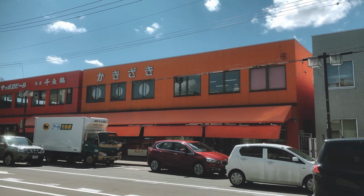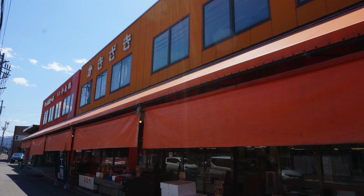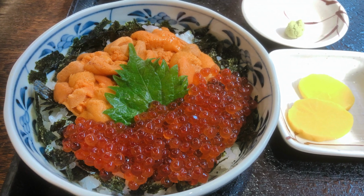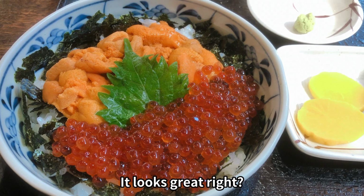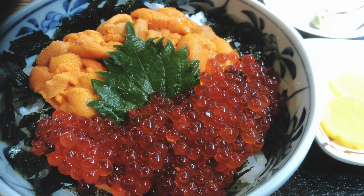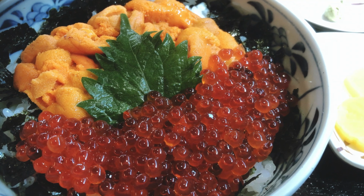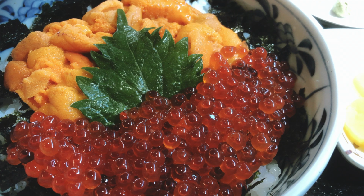As for lunch at Kakizaki, it's really recommended by a guide at the whiskey distillery from Hokkaido. You can have an amazingly fresh seafood rice bowl. So good, yeah? You better eat the sea urchin rice bowl. I can't explain how good it was. So fresh and good. You definitely should go. It was one of the best seafoods ever.